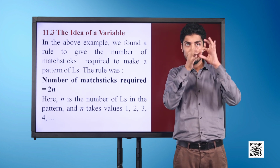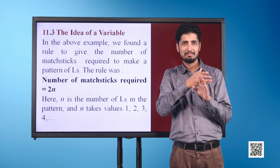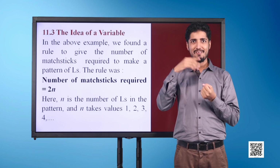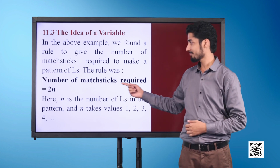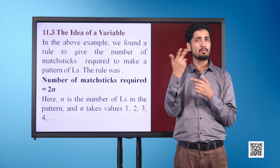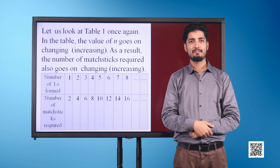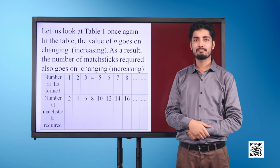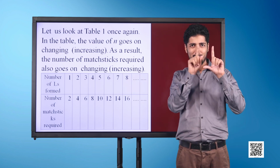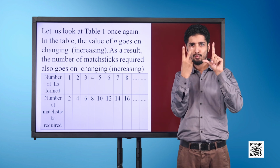The idea of a variable. In the above example, we found a rule to give the number of matchsticks required to make a pattern of L's. The rule was, number of matchsticks required is equal to 2n. Here, n is the number of L's in the pattern, and n takes values 1, 2, 3, 4, etc. Let us look at Table 1 once again. In the table, the value of n goes on changing, that is, increasing. As a result, the number of matchsticks required also goes on changing, that is, increasing.